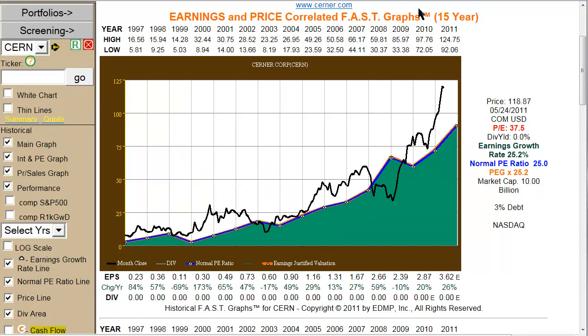But not only does F.A.S.T graphs show you the important price relationship to fundamentals, mostly earnings, F.A.S.T graphs also can help you make smarter buy and sell decisions by exposing overvaluation or undervaluation when it exists. For example, in Cerner, you can see that the black price line was above the earnings justified valuation line, which is the blue and orange line coinciding here. And you can see overvaluation, you can see periods of undervaluation. Obviously, the bad time to buy this stock would be when it was highly valued, and the best times to buy this stock would be when it was fairly valued.